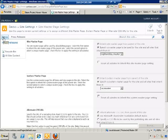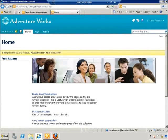So if I go back to my demo site, since night and day.master is applied, the look and feel of this site is way different. Let's take a look at how we can access that master page and see what that master page is all about.